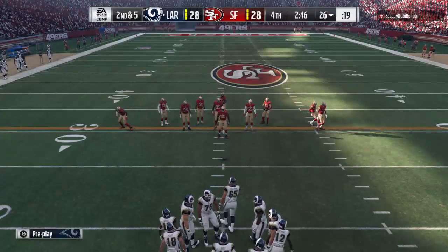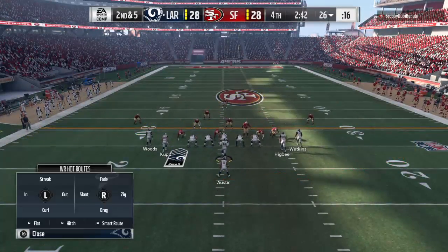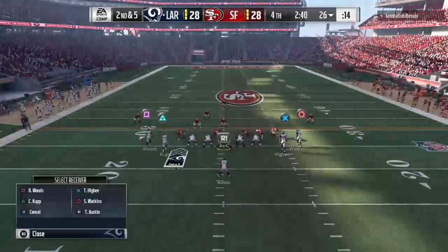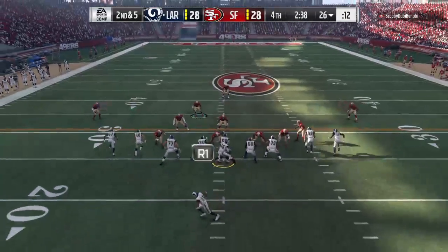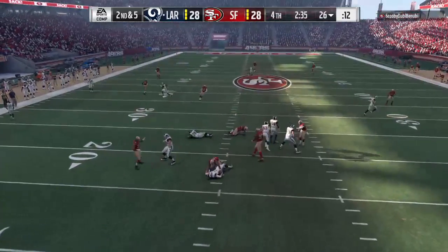Tie game late, and the offense really has to be conscious of the clock here as it's becoming a factor late in this ball game. Here's Goff now on second down. Rush coming, and he's taken down.